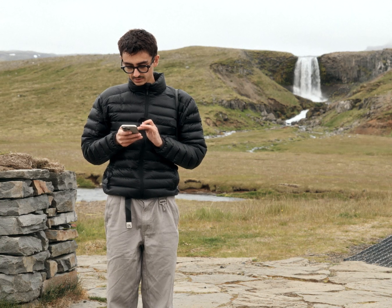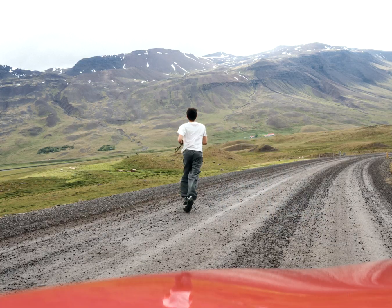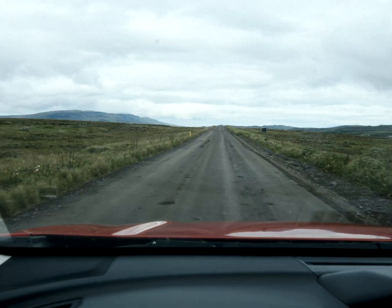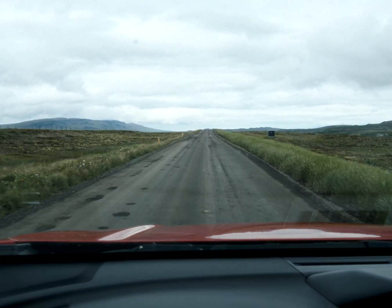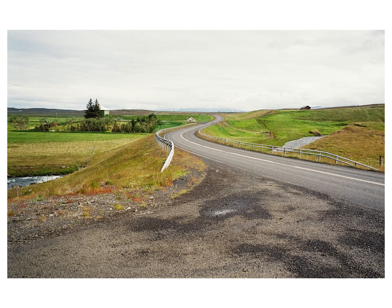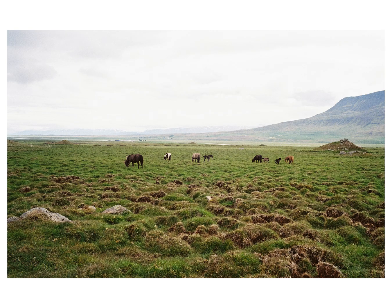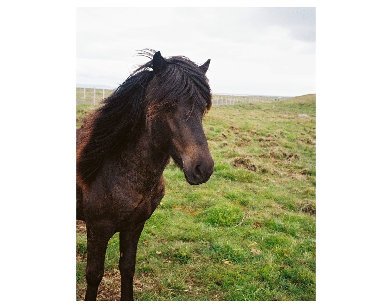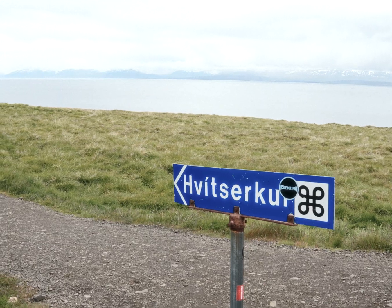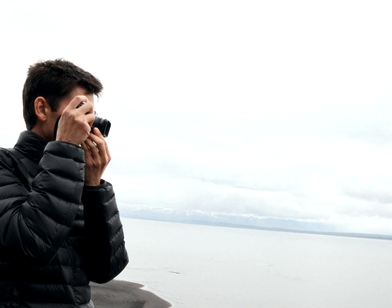Then I camped. I think I camped in this town called Varmahlid. Then I woke up early, saw some horses. Went to Hvitserkur. This was Wednesday at this point. Saw a cool thing, drove around, rolled the pictures.